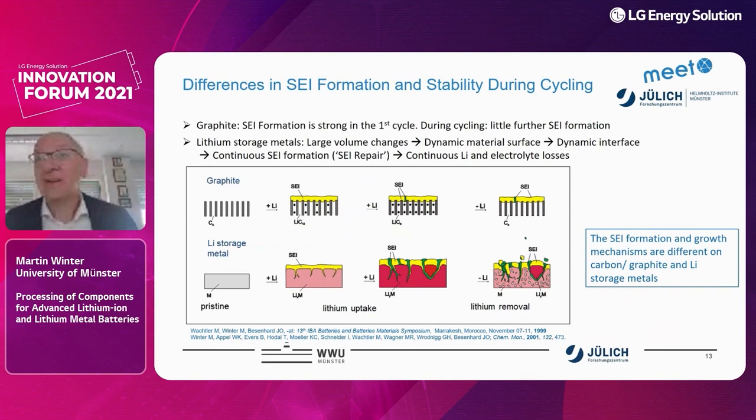What we also know is that these materials, for example the lithium storage metals like silicon, have a different SEI formation, but also different SEI cycling behavior. Unlike graphite, where the SEI basically forms in the first cycle, lithium storage metals show very large volume changes and have a dynamic material surface. This gives a dynamic interface to the electrolyte, and we have continuous SEI formation, so-called SEI repair. This leads to continuous electrolyte losses and also continuous lithium losses. In a lithium ion configuration with limited lithium ions available, this is basically the death programmed inside a lithium ion battery. So lithium consumption leads to capacity fade, and capacity fade leads to limited cycle life. These pictures were created around 2000 and are frequently used by others in newer versions of this picture.